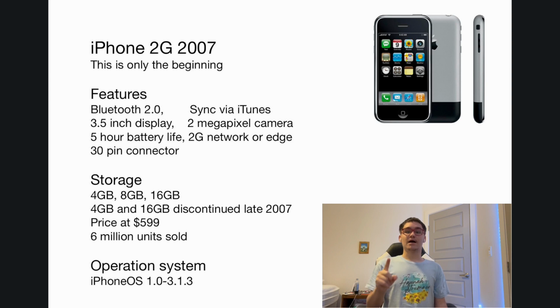And Apple's catchphrase slash advertising motto to make people get into the iPhone was "This is only the beginning," and boy, they're right. You'll see what I mean as we go on through this video. And the iPhone 2G only supports 2G networking.